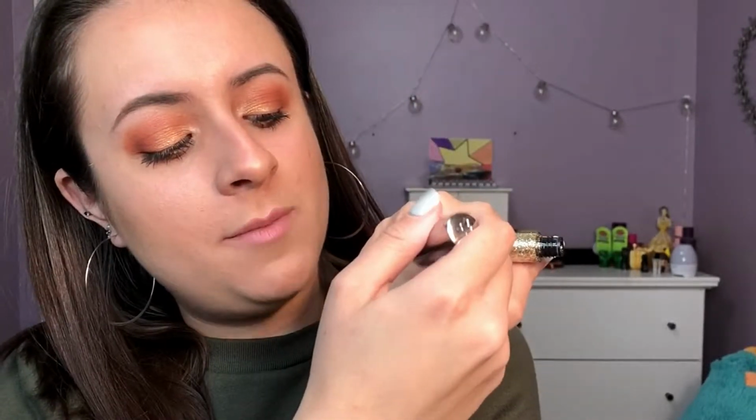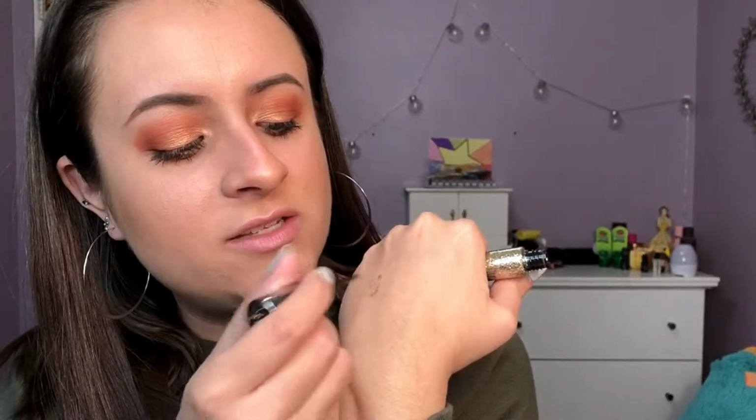So the first one is Midnight Cowboy. I feel like Midnight Cowboy is the most popular glitter liner from Urban Decay. It's just a gorgeous gold. If you've never seen a swatch, I'm trying to look at the camera. It's right here. It's just really pretty. Everyone loves it. I've heard nothing but good things.